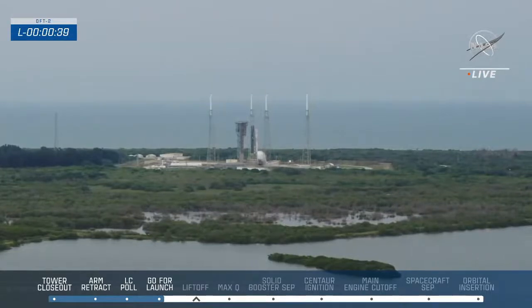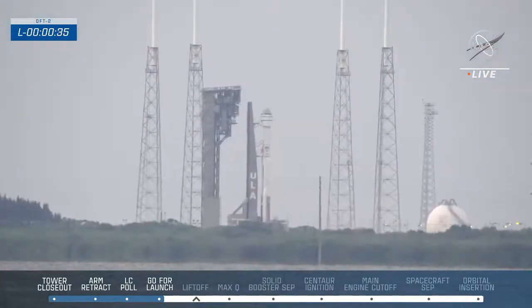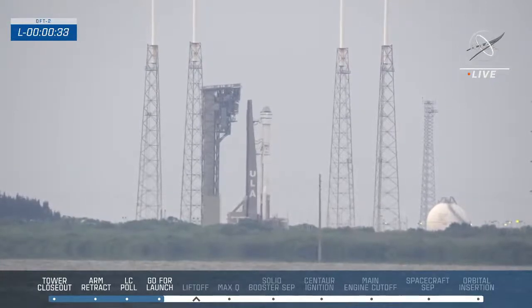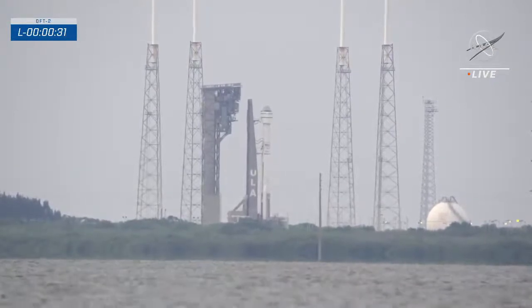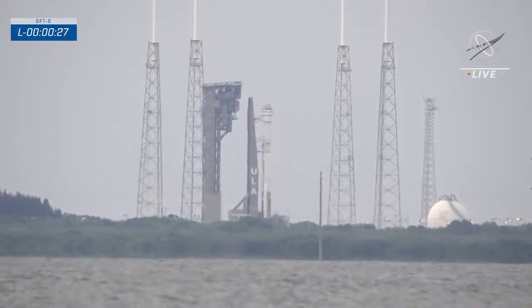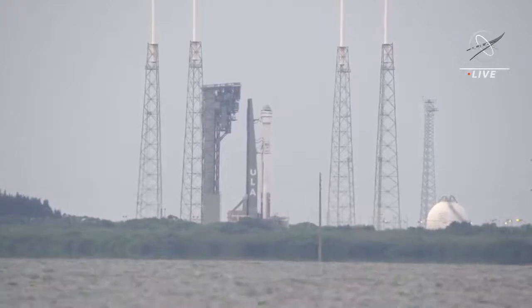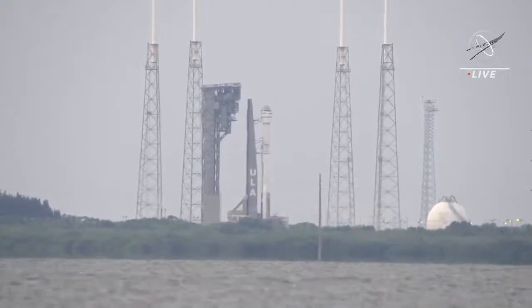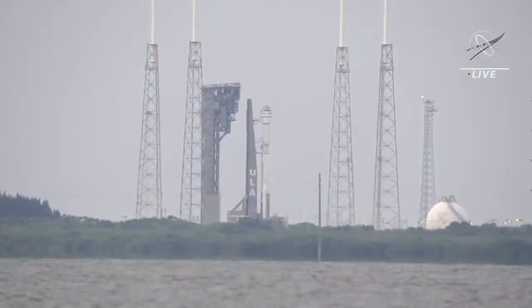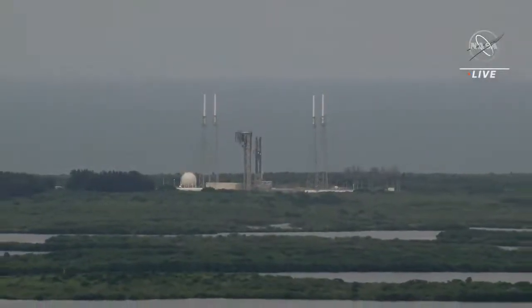40. Atlas at flight press. Thirty seconds. Centaur at flight press. Vehicle's now pressurized for flight. 25. Status check. Go Atlas. Go Centaur. Go Starliner. All systems are go for liftoff. Go Starliner.